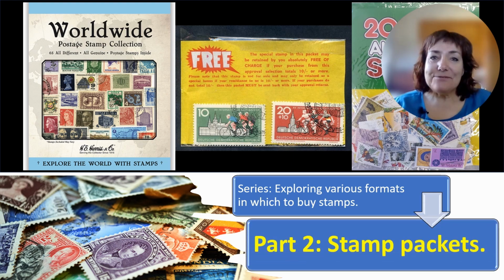We are briefly going to discover the interesting history of stamp packets, and we're also going to investigate buying stamp packets today. We are going to look at where you can find them, what you can expect of the contents, and the relative price of them, and then quickly touch on the pros and cons.